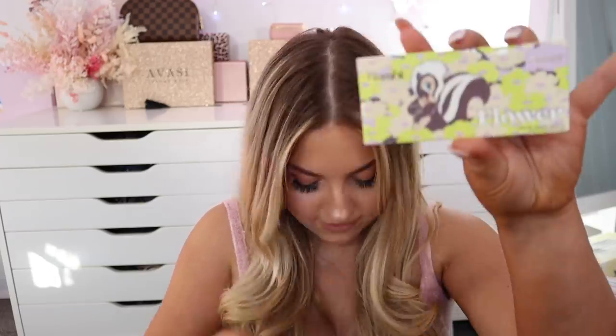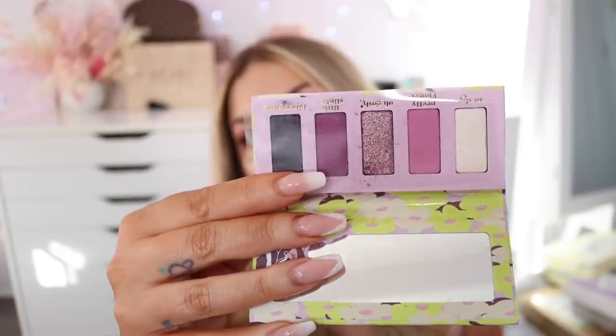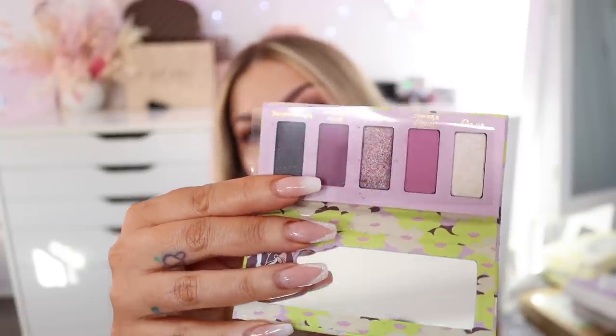The packaging is just so cute. I want to open up the flower one because Flower is one of my favorite characters. It looks like this. It looks a little bit shattered as well, but cute little five-piece pans. How cute! Got a something something from Beauty Bay. This is the New Romantic.